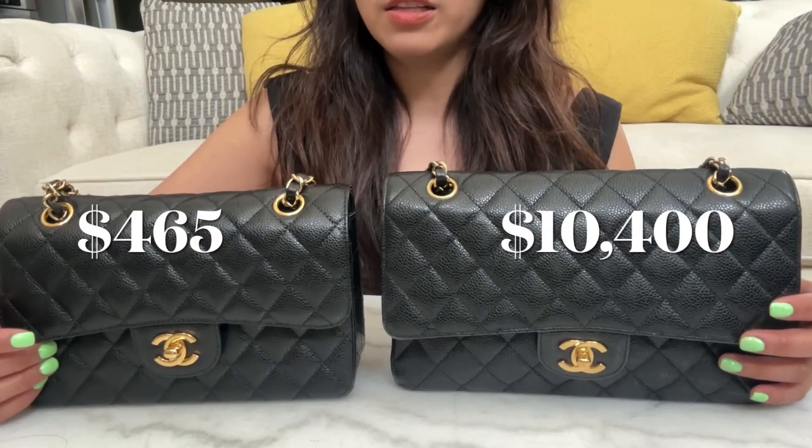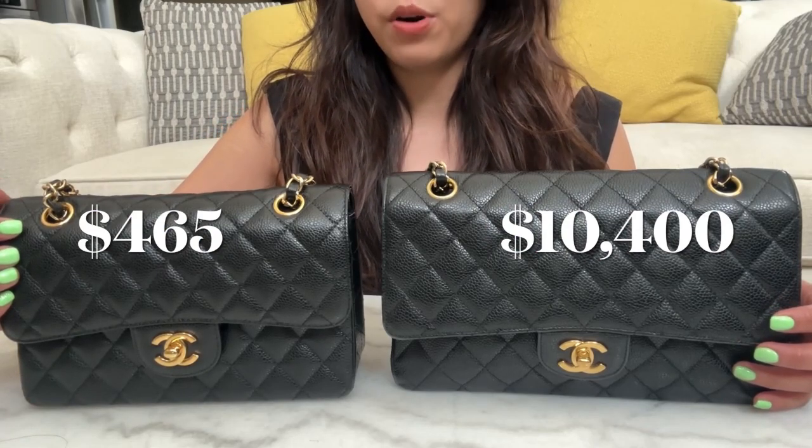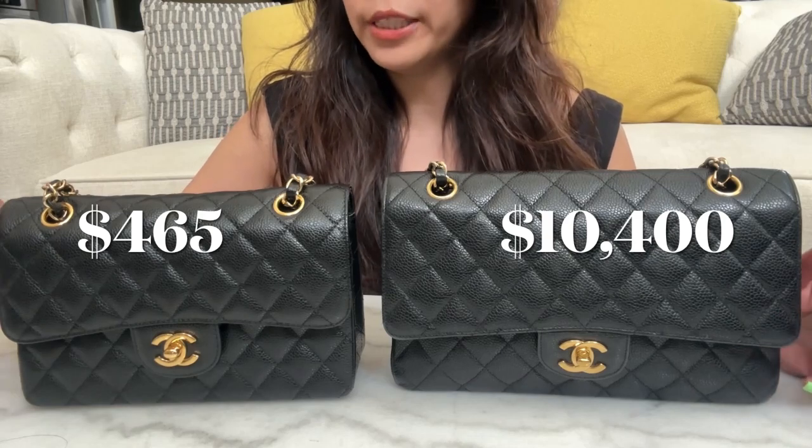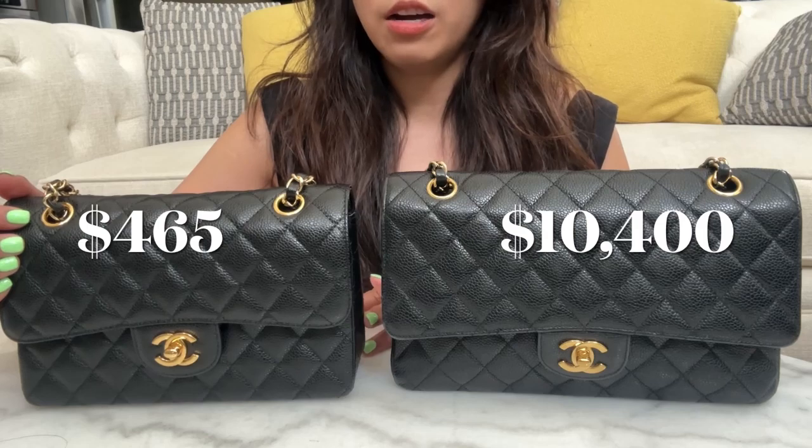Let's first compare the price. The authentic small classic caviar leather online costs $10,400 USD. And the replica I got online costs $465.